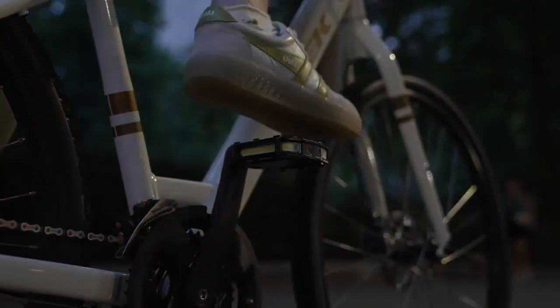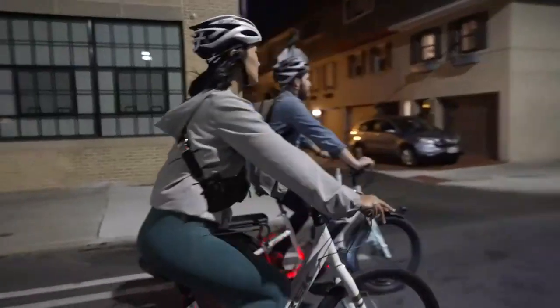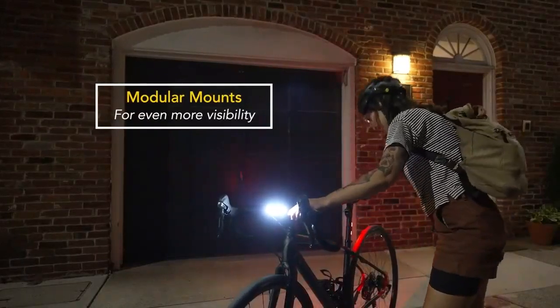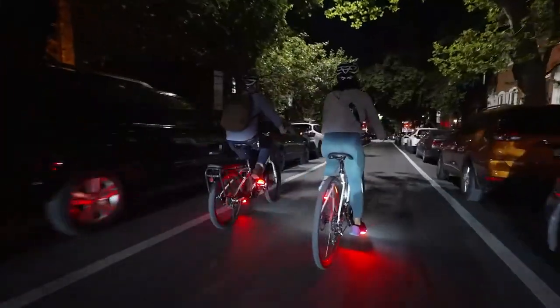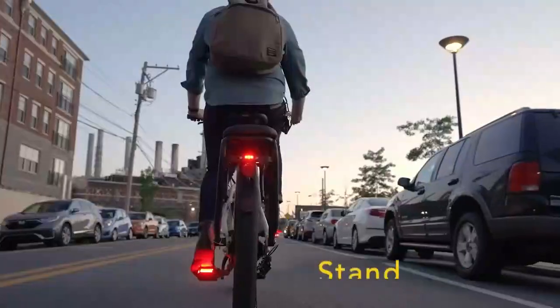When it's time to recharge, you can do so easily with the included USB cable. The pedals are also waterproof, which makes them ideal for cycling in wet conditions or on wet roads. Additionally, they are designed to fit a 9/16 steel spindle, which makes them compatible with a wide range of bikes, including e-bikes, city bikes, commuter bikes, hybrid bikes, and road bikes.